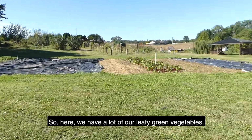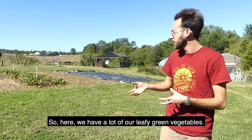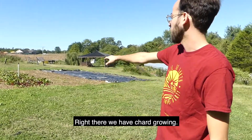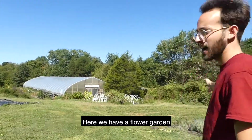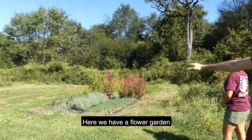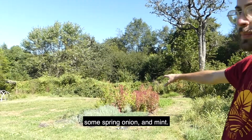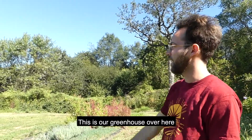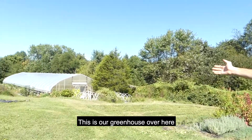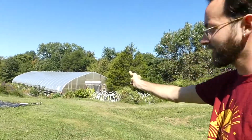So here we have a lot of our leafy green vegetables. Right there we have chard growing. Here we have a flower garden, some lavender and some herbs, like some thyme, some spring onion, and mint. This is our greenhouse over here, and we're going to show you that in 1 second.